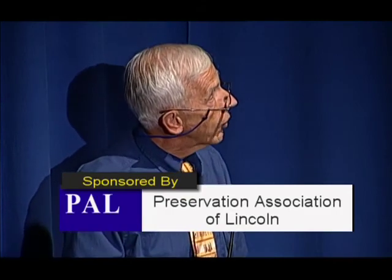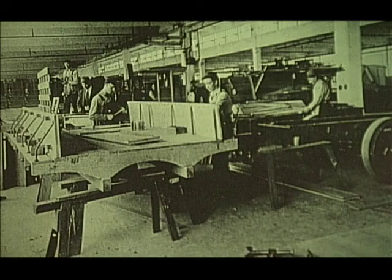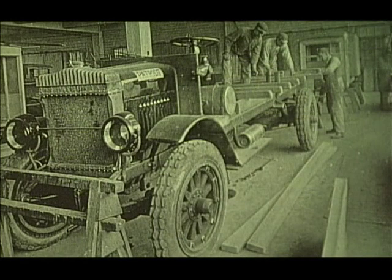Here we are showing a engine, probably a Ford engine being fitted on one of the solid tire vehicles, building one of the boxes in the back. This is an intriguing picture because it looks very similar, if not identical, to the truck which sits out in the lobby of the State Historical Society here. May even be this truck. We have no way of knowing, but certainly this model.